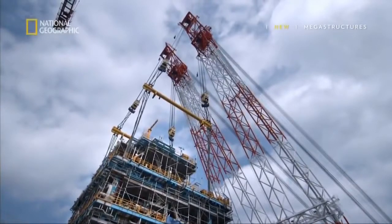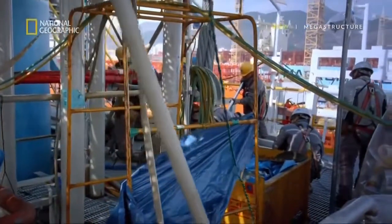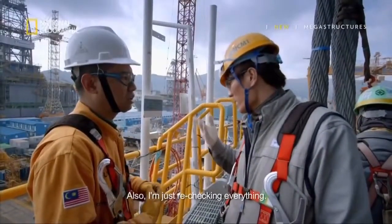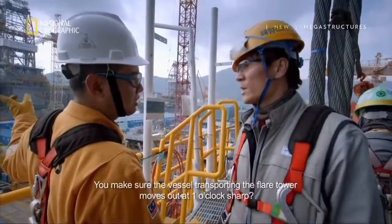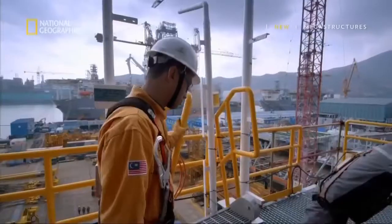In order to lift all 3 components within 1 week, the operation has to run perfectly to time. So many items to check. Also make sure the vessel for flare moves out at 1 o'clock sharp.